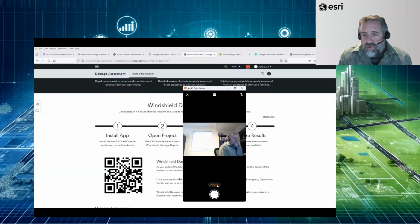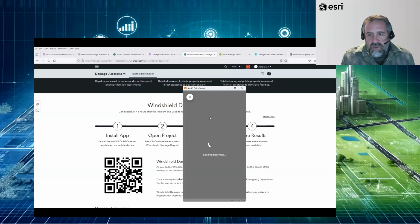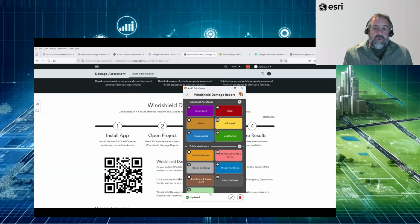They'll snag a picture real quick. I can take a picture myself. We can add multiple photos, and we can add some real quick comments. If I'm using my phone, I can use voice to text, so I can put in some real quick information. I can change the location on the map if I have not gotten out of my car, but I want to specify more detail on where that is. So it's a real quick way to enable you to start doing some of those quick windshield damage reports.